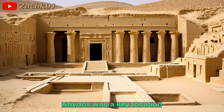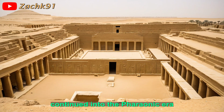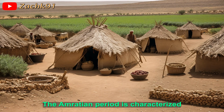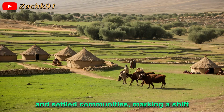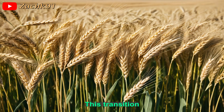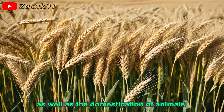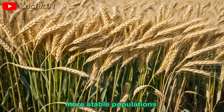Abydos was a key location for Amratian settlements, and its importance continued into the Pharaonic era as a site for royal burials and temples. The Amratian period is characterized by the development of agriculture and settled communities, marking a shift from nomadic lifestyles to more permanent settlements. This transition involved the cultivation of crops like emmer wheat and barley, as well as the domestication of animals, which supported larger, more stable populations.